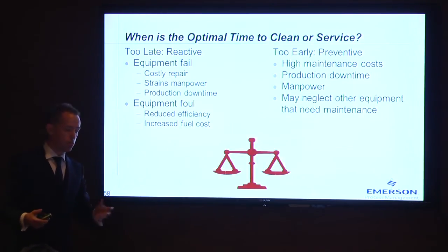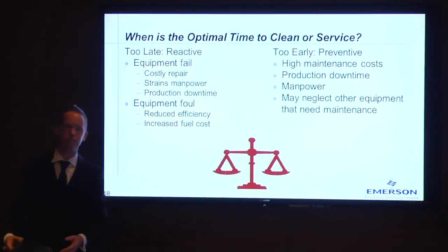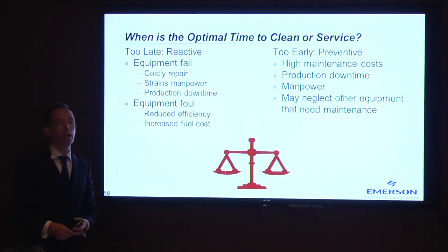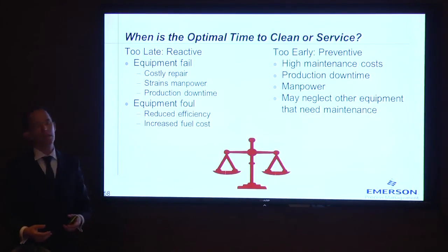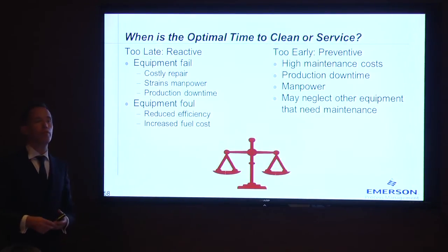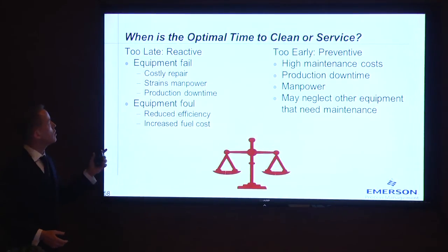When it comes to maintenance, I'm sure you've heard predictive maintenance, preventive maintenance, you've heard it many times. To make it simple, there are two kinds of maintenance: too late and too early. Too late means the equipment runs until it fails, and then you need to spend a lot of money on repairs. It strains the manpower because everything and everyone is in a rush, and you cause process downtime. You're not producing anything. It could also be equipment fouling: the heat exchanger gets dirty and inefficient, etc. So that's when you maintain too late.